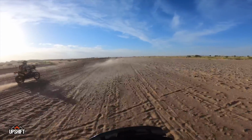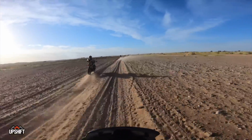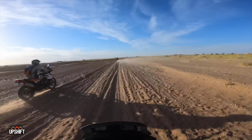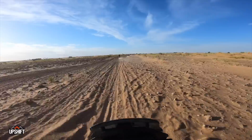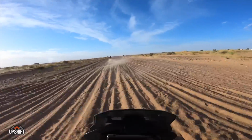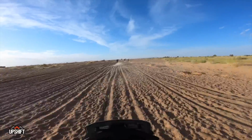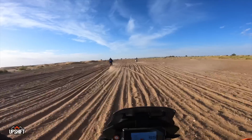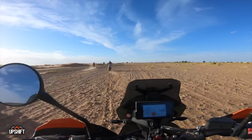All right, so this is our first bit of sand we're coming to. I've turned the rally slip control down to 1, so it lets the rear wheel spin more. It's less traction control, but I can already feel much more comfortable on this bike than on a 1090 in the sand. Much more maneuverable, much more confidence inspiring. So we're going to head left into the dunes here, so this should be interesting.